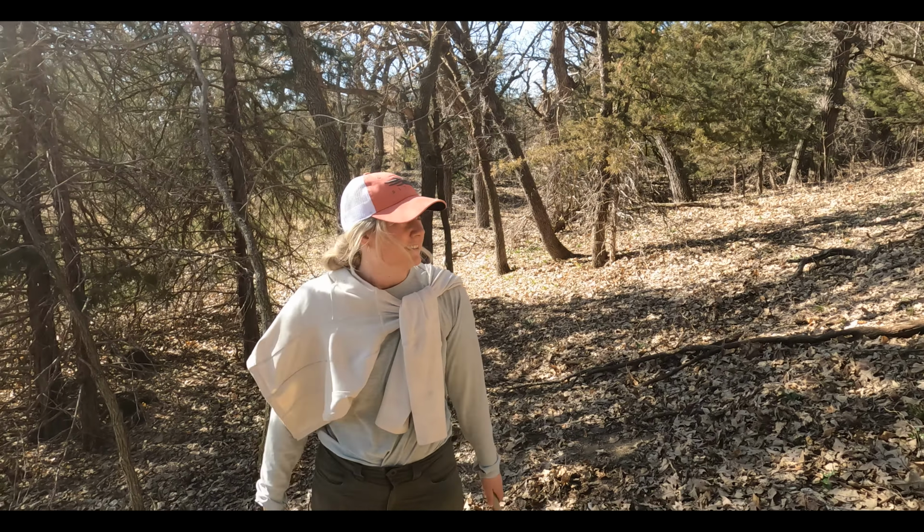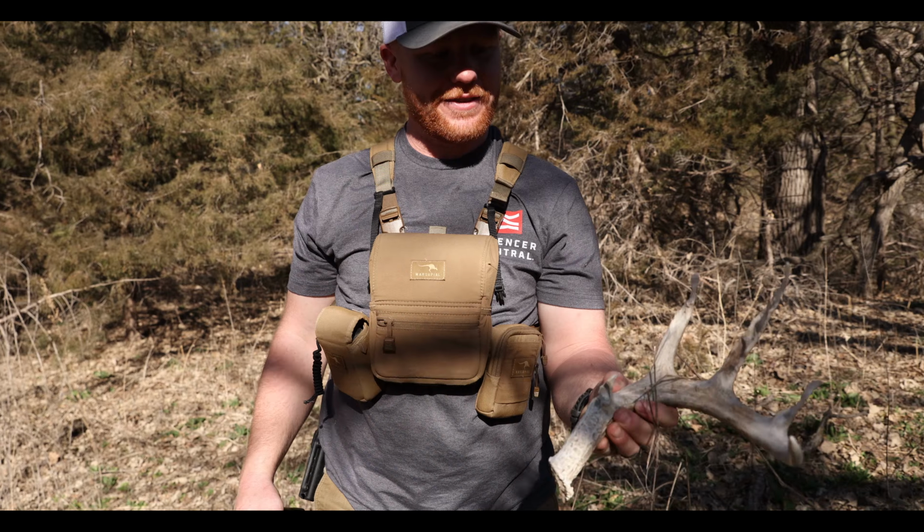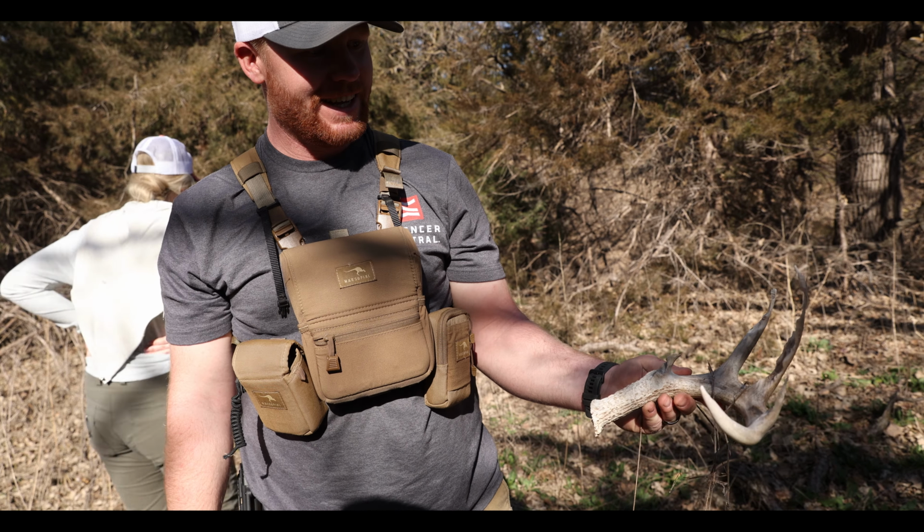There's a shed. Beau and I walked right by it. Terra doesn't miss them. She walks slow enough. Yeah, another old one. This thing is eaten to bits. There's hardly anything left of it. Not much left of that.